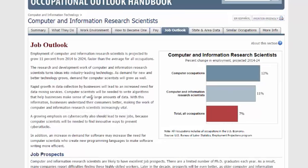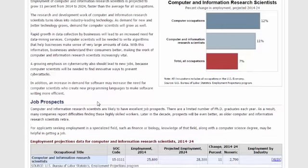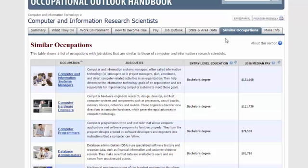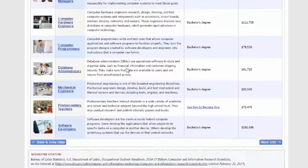We also have a more detailed page on the job outlook, or the amount of growth or number of expected available positions for a particular position. Next up is the state and area data, which provides links to information about the particular opportunity available locally or within the state. You will find also something called similar occupations, which lists similar or related positions to the profile you are looking at. In this case, since we're looking at a computer information scientist profile, you will notice a lot of similar technological and computer careers, which might also be of interest to you if you're exploring this position.